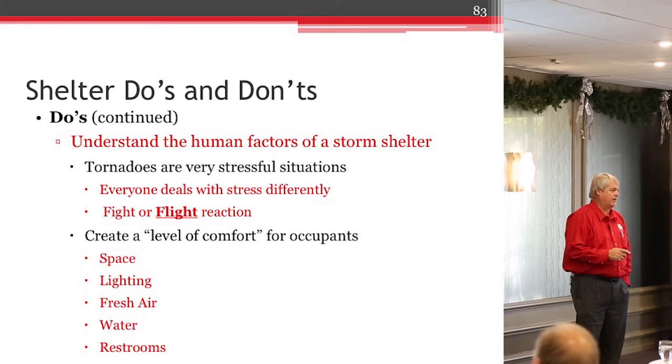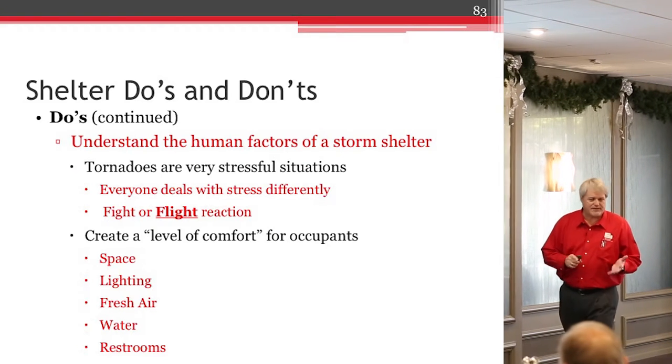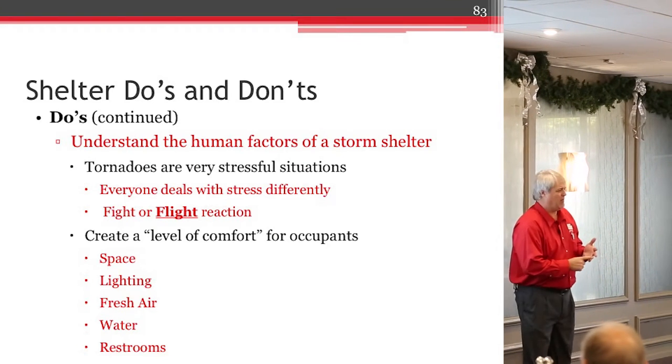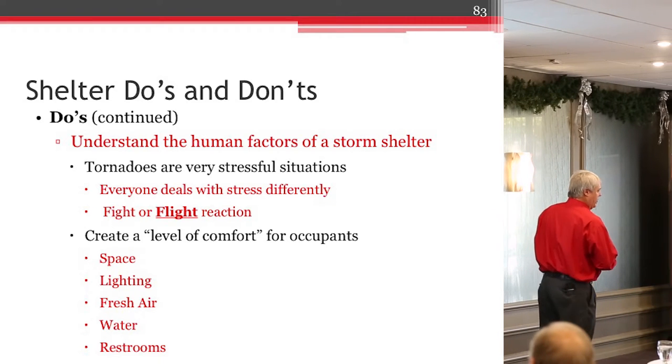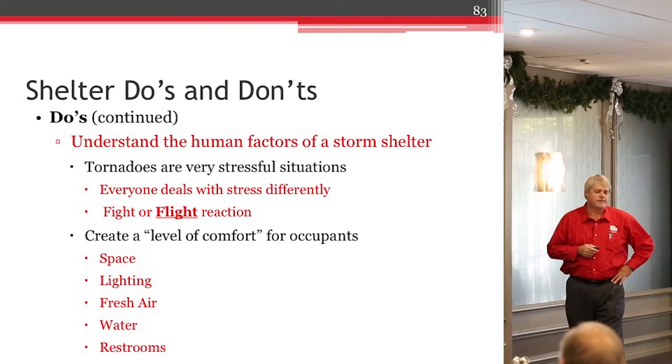You got to understand the human factors of shelters. I hear so many people say, I don't understand why we got to put toilets. I don't understand why we got to put air. I don't understand why we got to put lights. I don't understand that stuff. This is a structural problem. That's all I want to deal with.